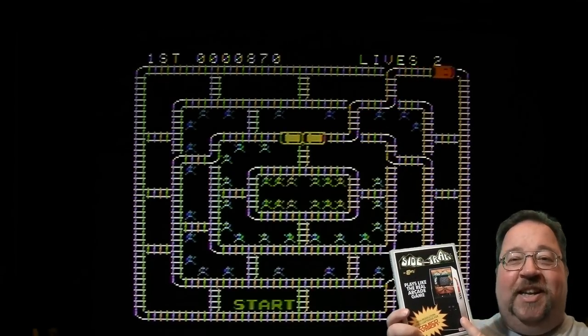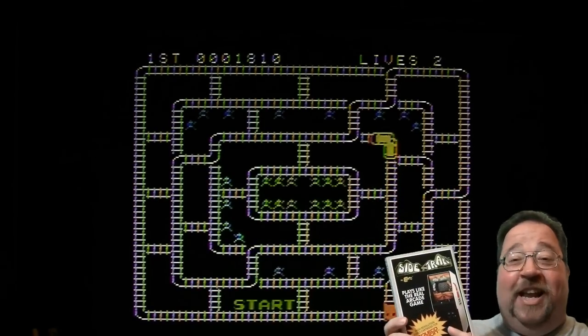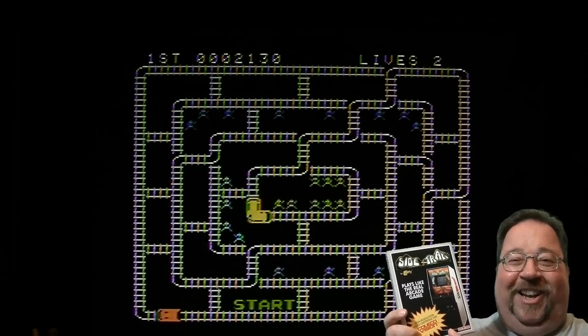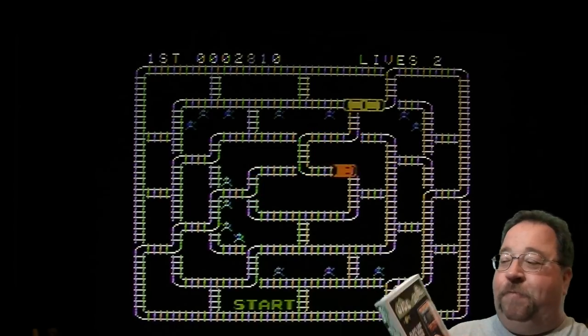I like the music in this. It's basically a chiptune version of Ozzy Osbourne's Crazy Train. It even has Ozzy at the very beginning going, "All aboard!" It's awesome. Really great game. I'll be doing a full review of this here really soon.